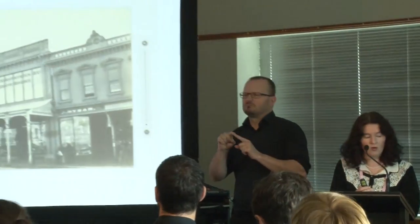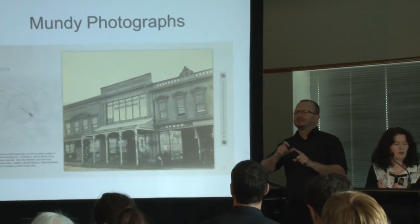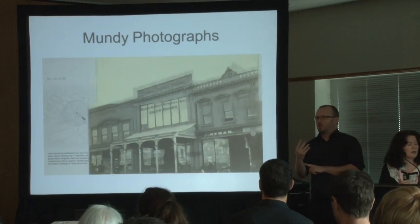Okay, and the other one I'll show you is about Mundy. We have a series of 39 photographs. They are absolutely stunning photographs. They are really, really high quality and very big. They are a snapshot of Dunedin in 1864, about three city blocks. So it's a very, very small, concise area.